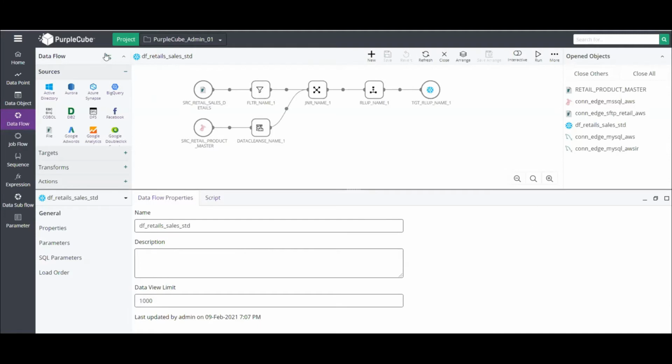In the center, we have the designer window where we will drag and drop the components from the left pane, which contains the list of source data points that were created, the targets, and the transform components and actions. With PurpleCube, we have pre-built transformation components like expression, joiner, roll up, filter, and other components. So these components will help to massage your incoming data, apply the data quality rules using the pre-built data cleansing component, and then load to target.